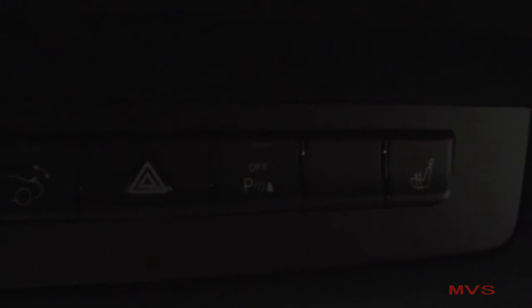Today's GTS includes the optional Dynamica Micro Suede roof liner. The ceiling offers sun visors with overhead lighted vanity mirrors. The control strip on the ceiling also includes your heated seat controls, your rear spoiler control, your emergency hazards, and your parking assist override.